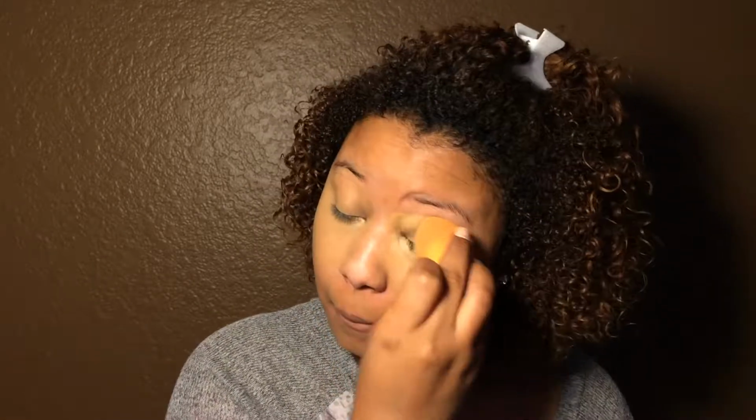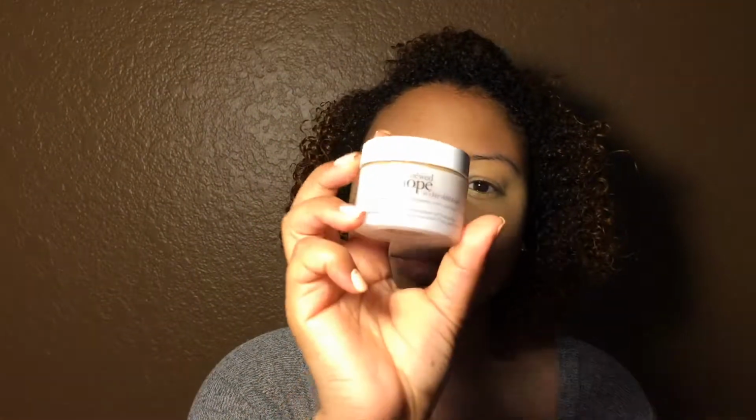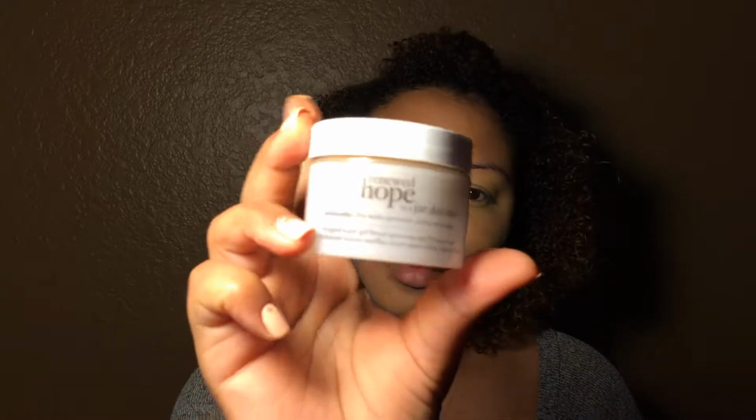So y'all probably think I'm doing this backwards, but I'm really not. I just don't like to apply my brightener concealer on top of my foundation, because sometimes I think it's too light, so I apply it underneath my foundation to kind of tone it down with my foundation. That way it's not too bright. I really like more of the natural look, so that's why I apply it first before I apply my foundation.